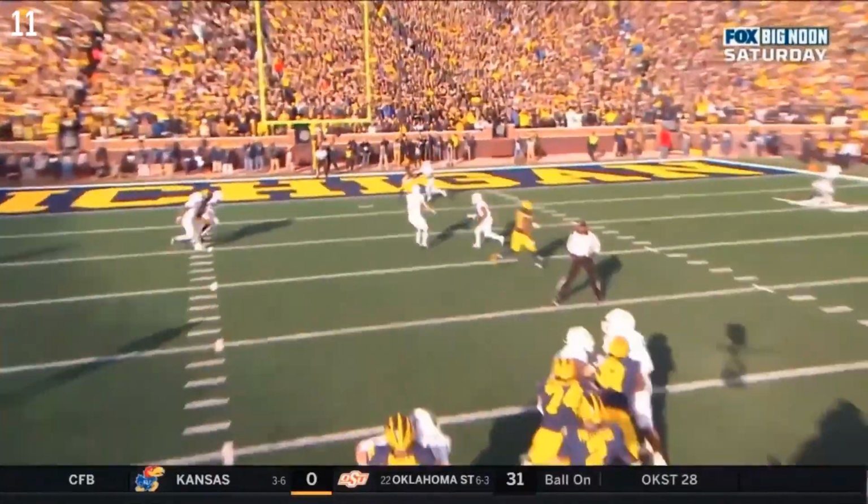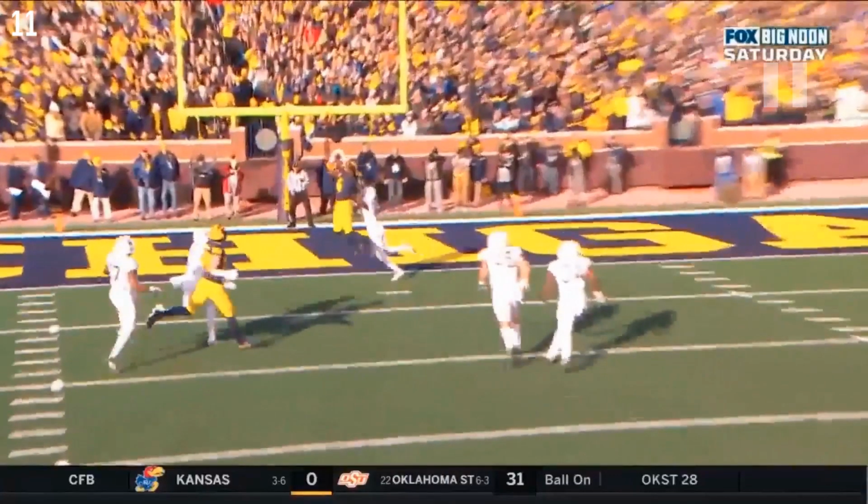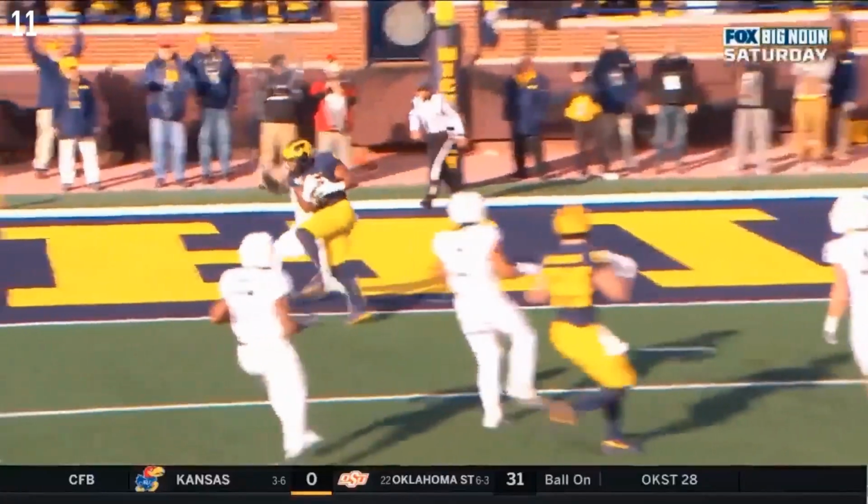I love the ball placement there. No one is going to contest that pass. Let Nico Collins go up and get it. He does. It looks really easy for 6.